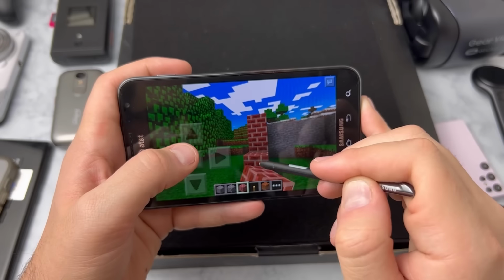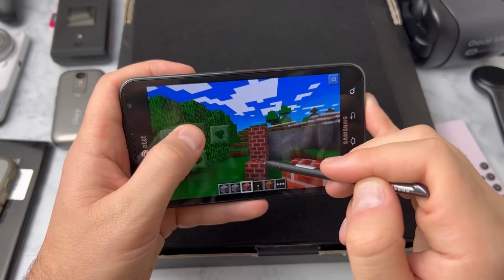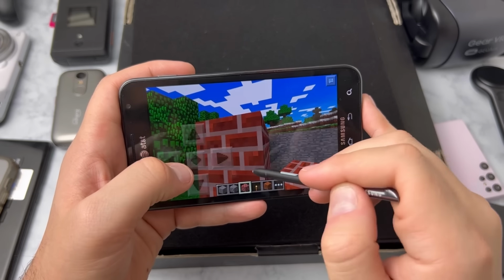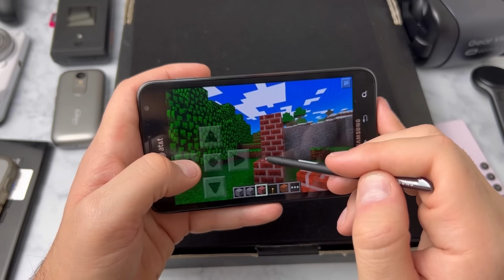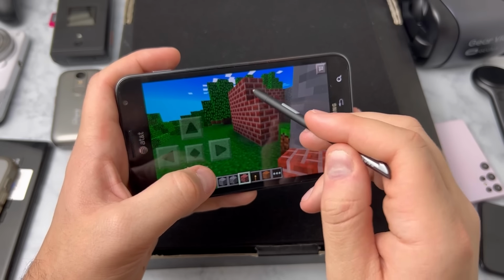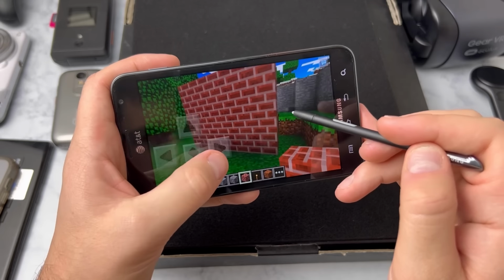So then I moved over to Minecraft Pocket Edition, which I was lucky to find a version of this. I actually used this for when I recorded the Samsung Galaxy Beam video, and it also worked on this phone, so that was good news. It runs with no issues, super smooth. It's just kind of annoying to walk around with your left hand and then use the S Pen to look around and place your bricks or your blocks, whatever you call it. I don't know what the technical term is for Minecraft.